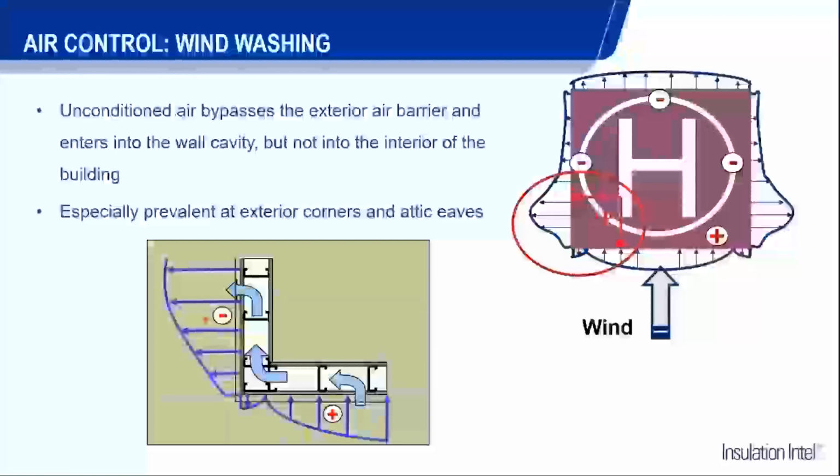So the effect in the interior environment would actually be a cold corner of that building, and that may occur as long as the wind is pushing against the building. So in buildings that get up above the surrounding environment, above 30 feet, that's where wind pressures really increase. It may become quite noticeable on the interior of the building.